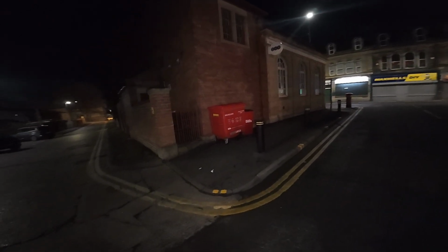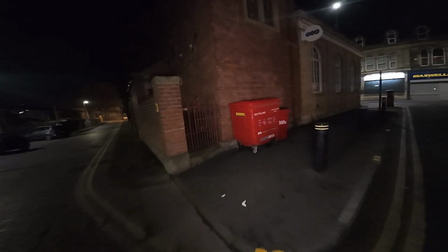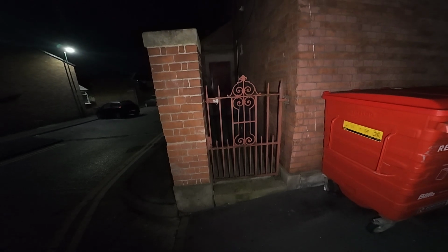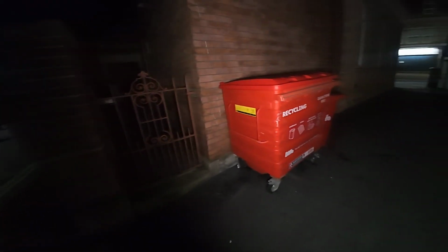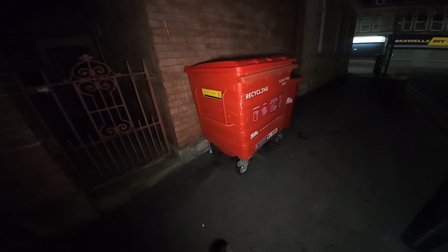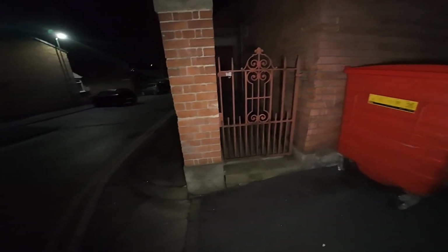I think what we'll do is we'll go around the back of TSB Bank. Don't worry, I'm not going to break into the place or anything. There'll be none of that happening in the night. But there's a nice gate here on the back of the bank. I didn't know that was here. It leads to a door. And another suspicious red bin. Why are the bins red round here? Anyway.